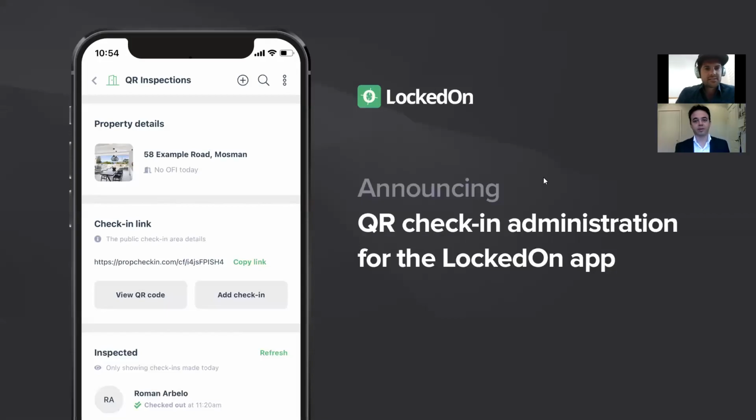All right, guys, as you've all registered for today, we're going to be launching a big new feature with Locked On, which is our QR check-in administration directly in the app. The team have been working pretty hard on getting this ready and testing it with you, Aaron. You've been looking at it for quite a while now and been giving your feedback. So how have you found it so far and the big difference with this app?